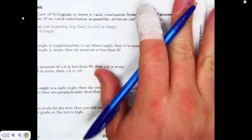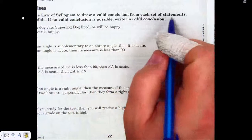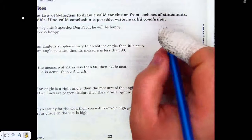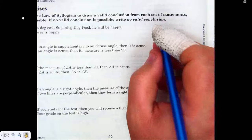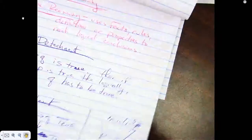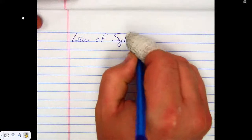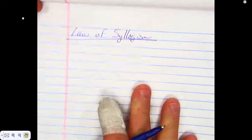This is syllogism, the law of syllogism, which is going to use the law to draw a conclusion from each set of statements, if possible. If no valid conclusion is possible, right, no valid conclusion. Okay. Remember, as far as flow chart's concerned, with this other law, okay?